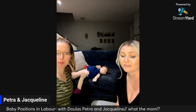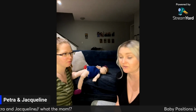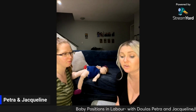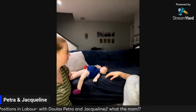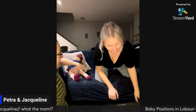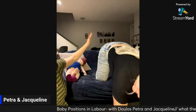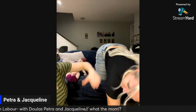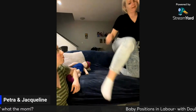And there's also certain positions we're going to show you that you can do at home that can also cause the baby to turn as well. I currently have a client right now, and she was doing this thing where she was kneeling on the couch, butt up in the air. Yeah. And then you lean forward so that your hands are on the floor. So basically your head is lower and your butt's up higher. And that's supposed to help. And she did that quite a few times.